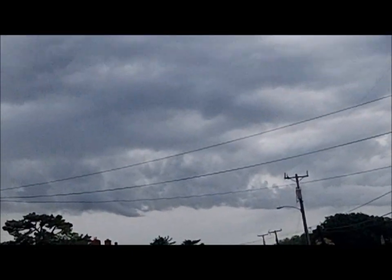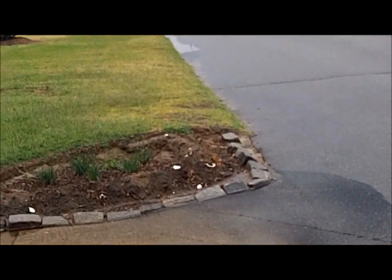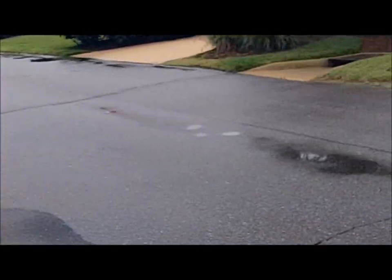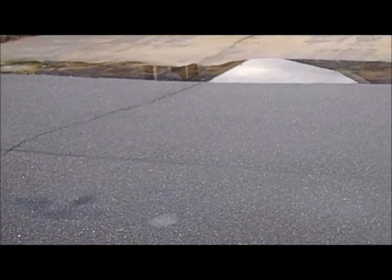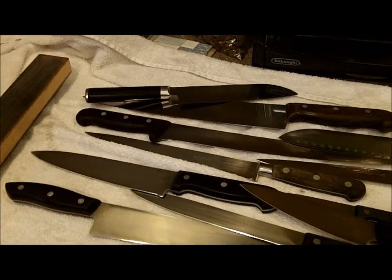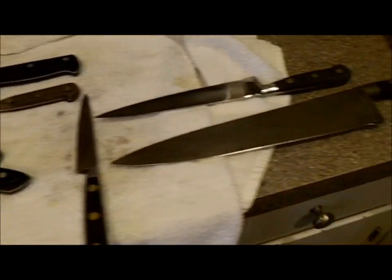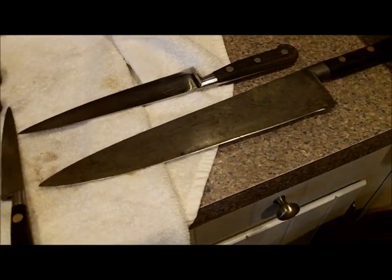That's what makes me not want to go. But we had a gusher. Well, I got all the knives done for that lady. All kinds of knives. Good old big ones. Carbon steel ones.